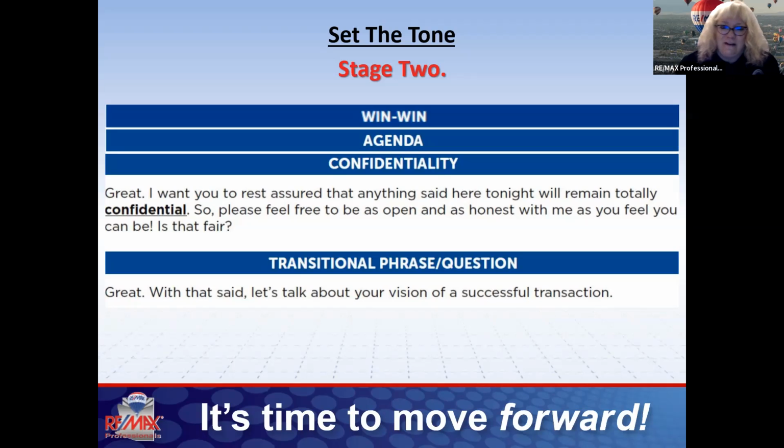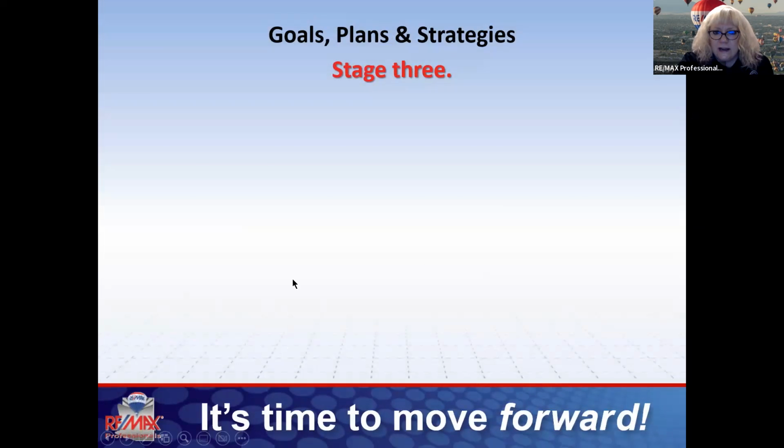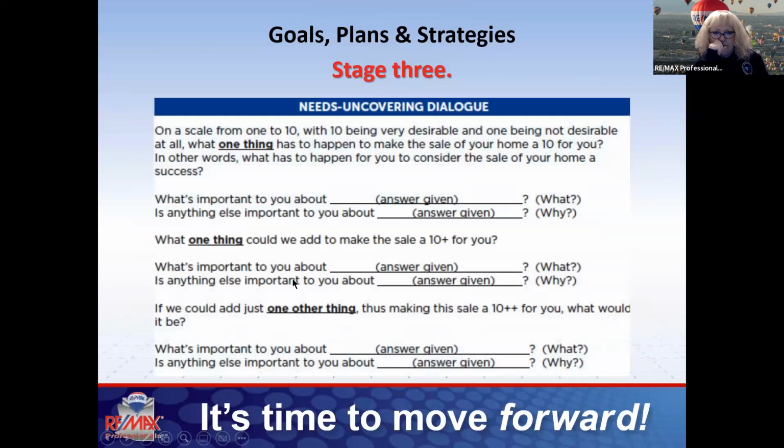So yeah, I think confidentiality is a good thing to have that conversation. And then the transitional phrase, right? So moving into what a successful transaction would look like. Stage 3. So here's your script for uncovering the needs and wants. This drills deep, right? It goes 3 deep with what's important about that. And then continuing on to say, what's going to make you a 10 plus, right? So a 10 and then a 10 plus.